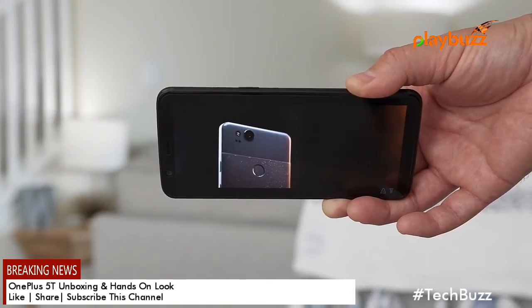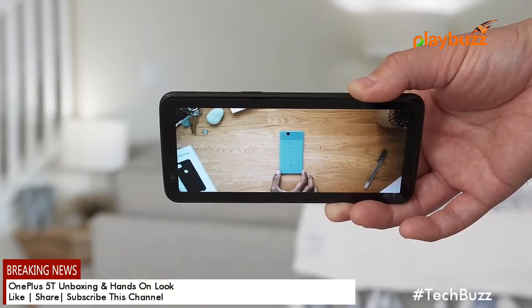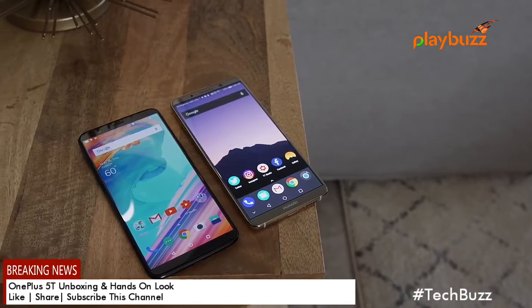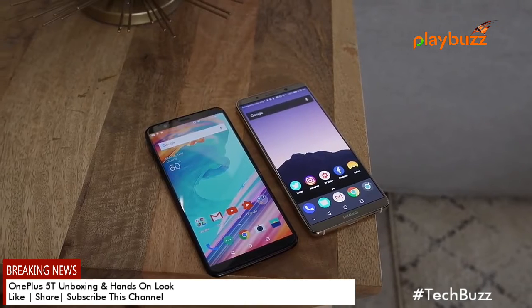It's sharp, it's colorful, nice and bright, and has fantastic viewing angles. This could be the same panel that's in the Huawei Mate 10 Pro, and I love that display as well. And even though I would like to see a higher resolution panel, if this gives me better battery life and performance, I'm perfectly fine with this.